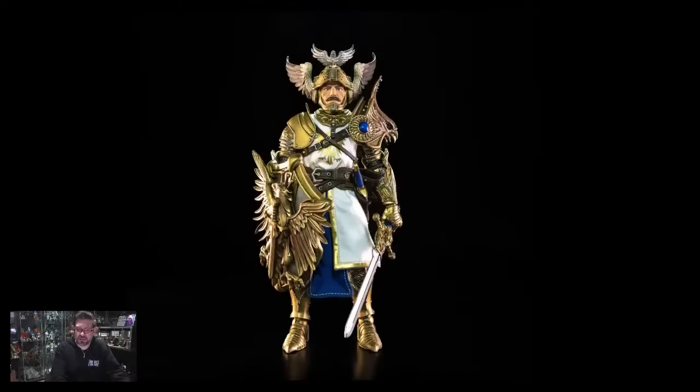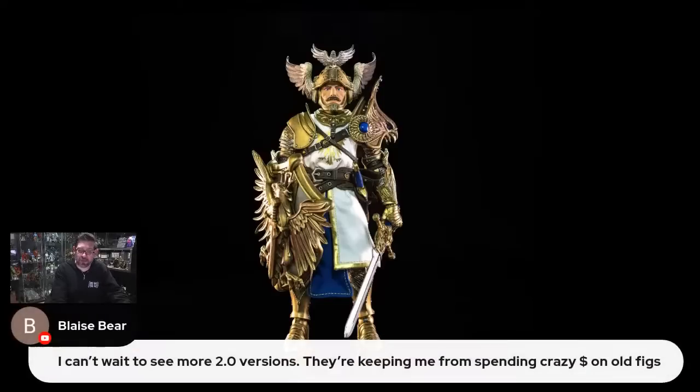Let's see. Nice to see you, Cullen. Thanks for popping in for a moment. Gideon is the figure I most regret not getting. So there you go, Alec. Now you get a second chance to correct that. I can't wait to see more 2.0 versions. They're keeping me from spending crazy money on old ones.